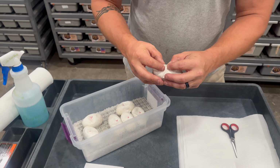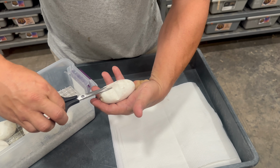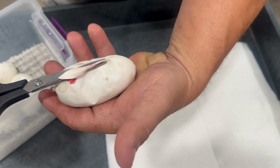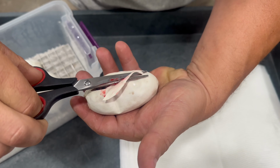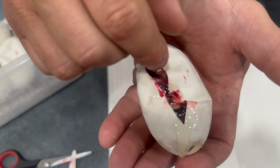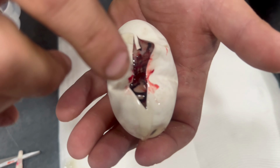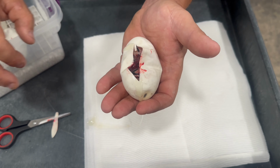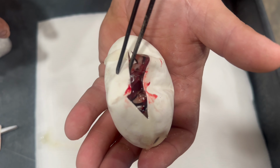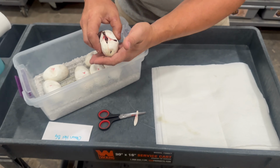Start with this one. And what do we got? That looks, that could be DG. Looks super, super clean. All right, we'll put that one back.